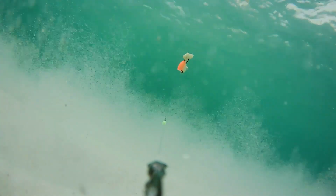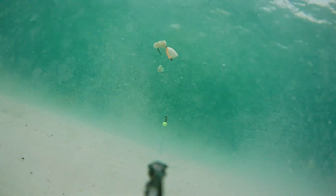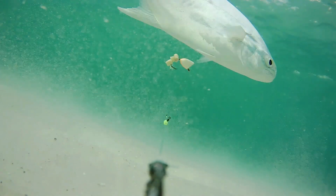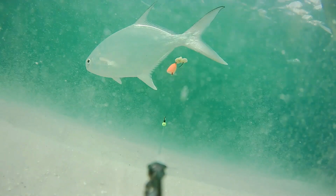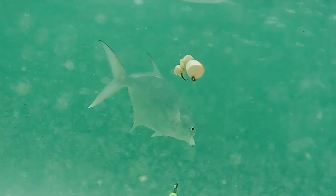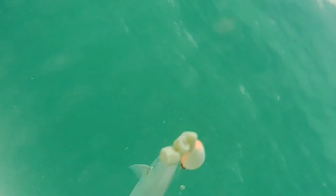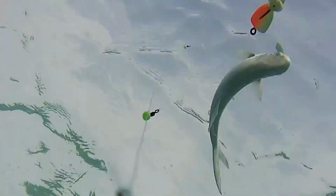And at this point, back at the beach, I've already had 3 hookups and have caught 3 fish on other rigs. Pompano coming in. Changed the float hook to an orange and white one. Smaller pompano. Bluefish. And we have a strike. A hit. And that fish is hooked. So 3rd fish caught on corn.